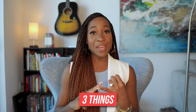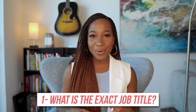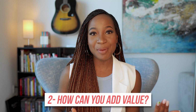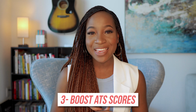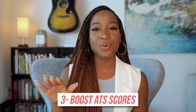The goal of the headline is to show the employer 3 things. Number 1, what is the exact job title of the role that you are applying for? Number 2, how can you add value through past experience or even a value add? And number 3, it's also going to help you to boost your ATS or applicant tracking system scores when you apply for a role online.